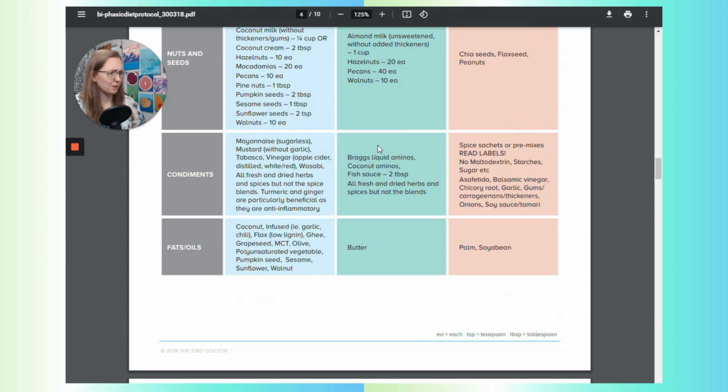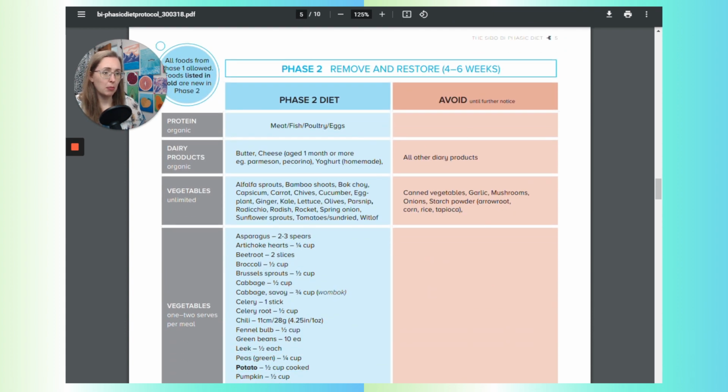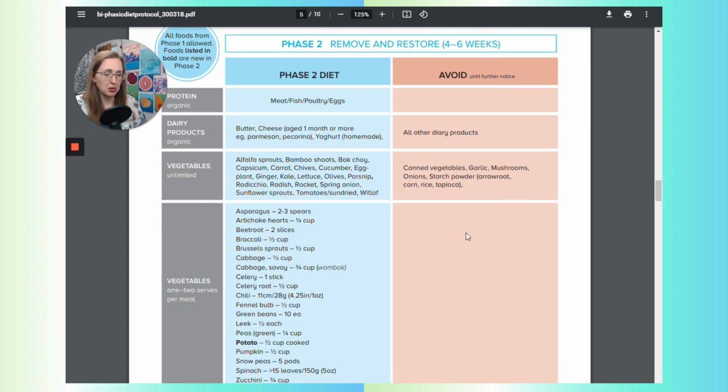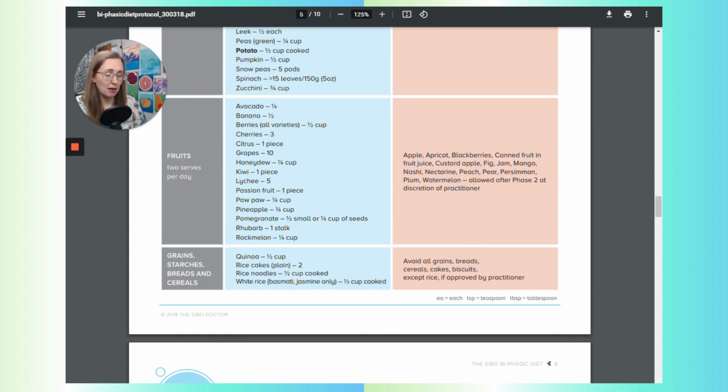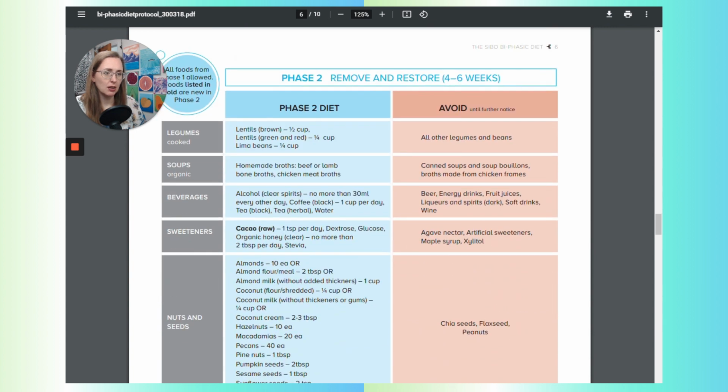So you can see that there's quite a lot of similarities between the phases, but there's this note: avoid until all further notice. So she would have you restrict dairy indefinitely. A lot of these high FODMAP items like onion and garlic, she would just have you avoid possibly indefinitely. The high FODMAP fruits like apples, apricots, mango, persimmon, etc., just avoid until further notice. All of the grains, avoid until further notice. And all of the other legumes and beans.